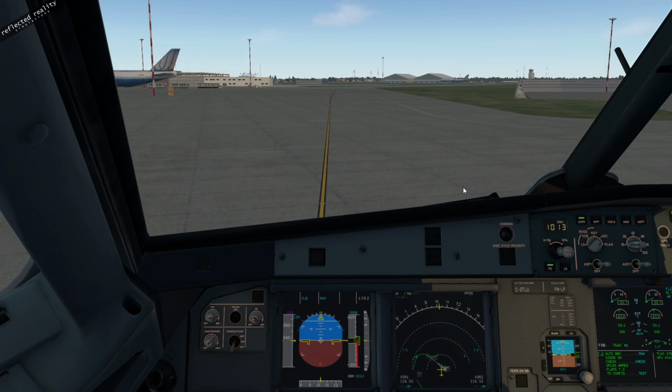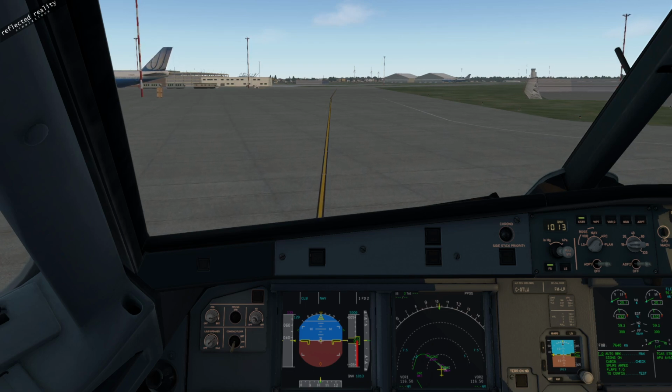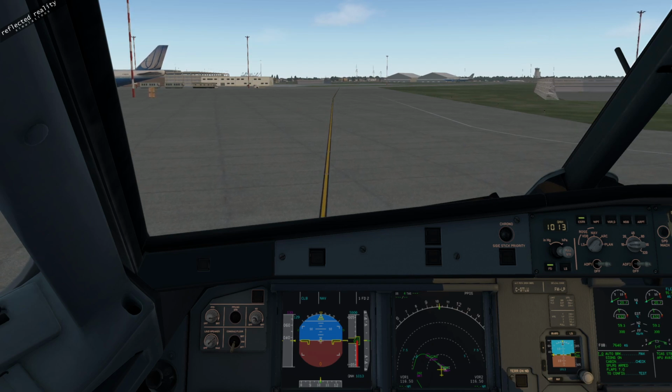Goodness me, some tug drivers are really quick and some tug drivers are really slow. In Germany and the Netherlands they are scarily efficient. In the UK, a little bit on the slower side.